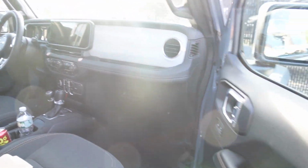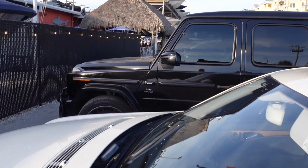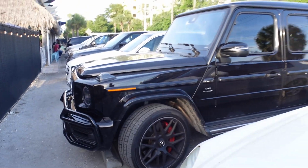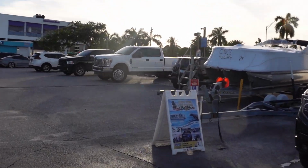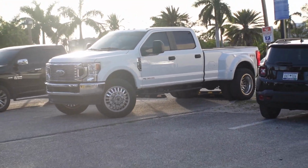All right, just hopping out the Jeep here for dinner at the Yacht Harbor. And of course, G-Wagon Nation. Look at it. Twin turbo V8. AMG, boy, she is clean. Awesome. Hold on, look at the Force wheels on the 6.7 out there. On Forces, boy. Look at her, and it's a dually.